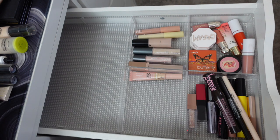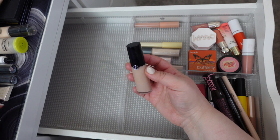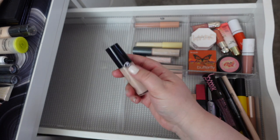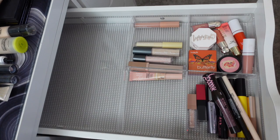Alright, let's grab some stuff to swap out. I need to swap out this concealer. I've been using it nonstop. I love this concealer. It's the Armani Luminous Silk Concealer, and it's one of my holy grail concealers, but I need to reach for some other concealers, so we're going to swap this one out.